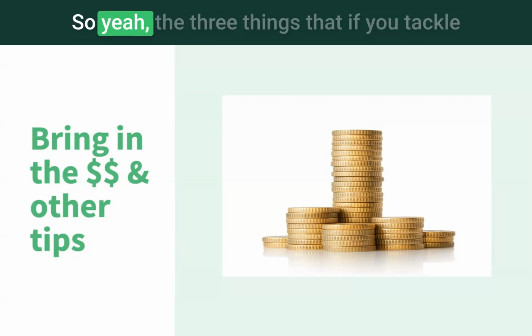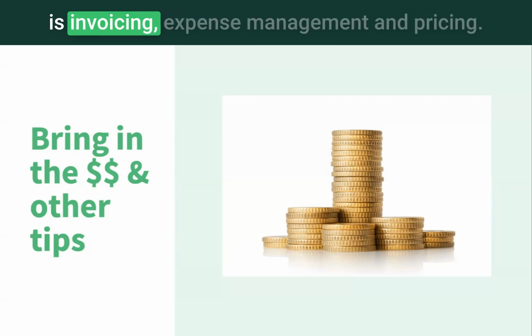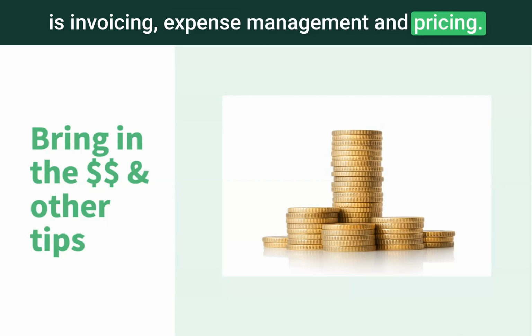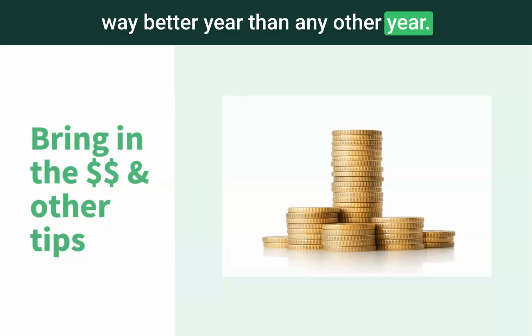Awesome. So yeah, the 3 things that, if you tackle them and get a system that works for you, is invoicing, expense management, and pricing. This financial year is going to be a way better year than any other year.